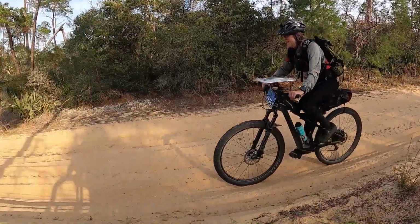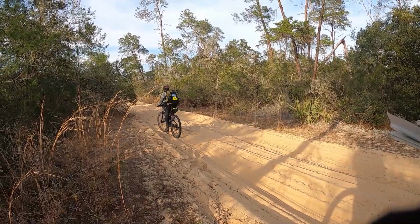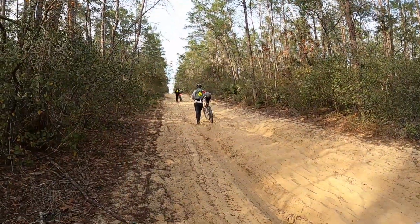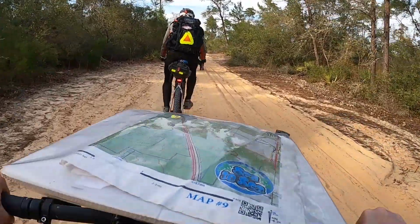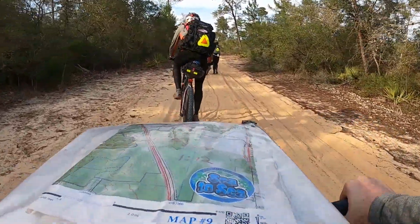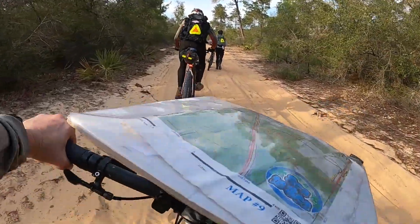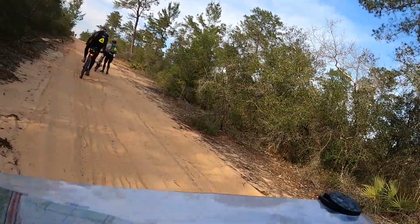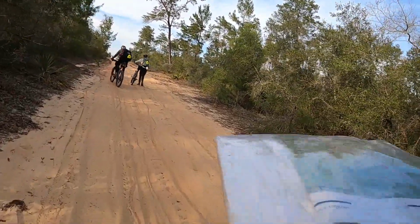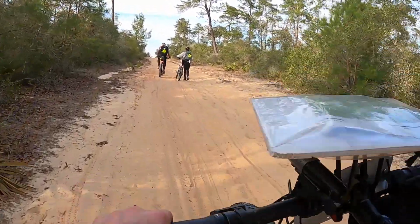Hey, push. She's doing it. Slow going. Seeing how long we can stay on our bike going up this hill. I predict Chip will stay on longer. Maybe not. Oh, yes. Decided it was not worth the extra energy to wiggle around. Oh, he made it.